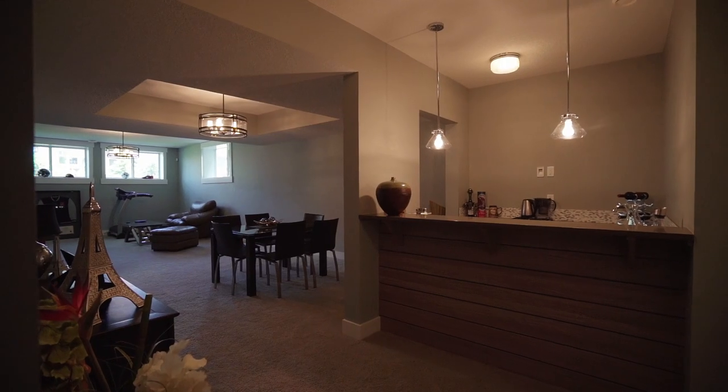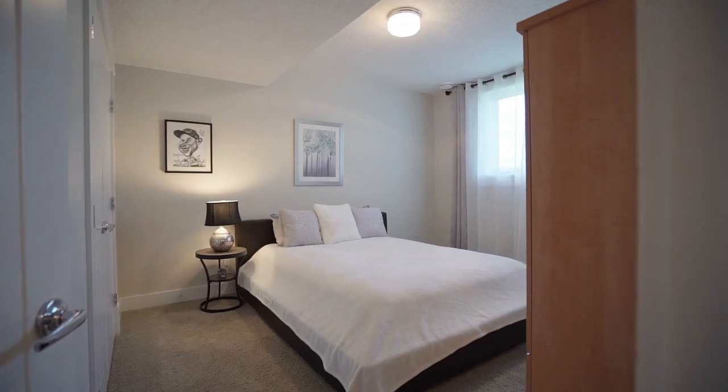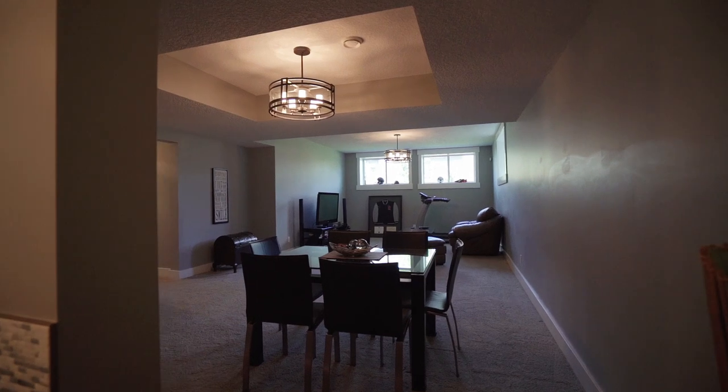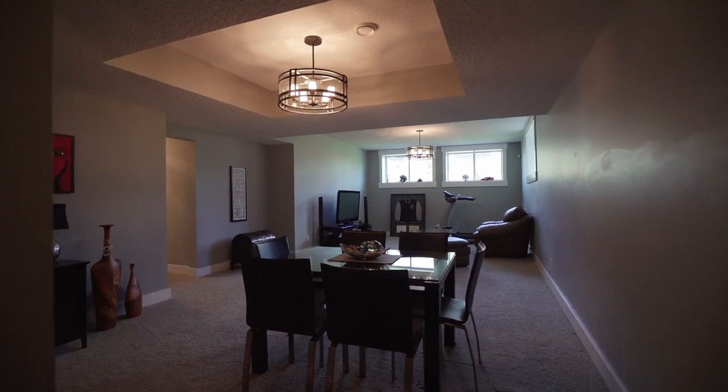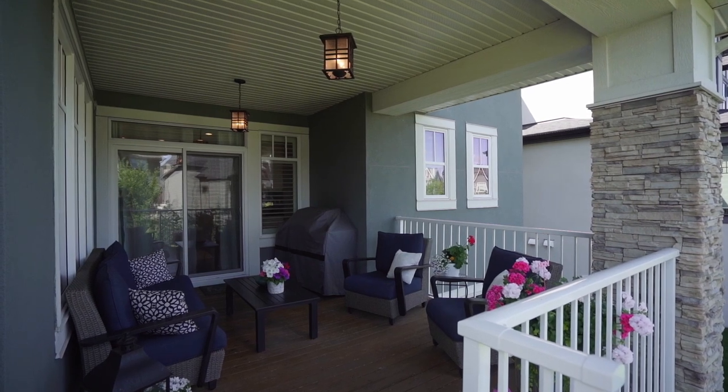The lower level is complete with rec room, full wet bar, fourth bedroom, and a full four-piece bathroom. Other great features of this home are in-floor heat and the covered living space outside on the covered deck.